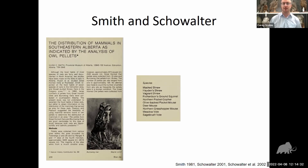from those pellets. And the list here is the species that he identified that burrowing owls were eating. So it gives really important information about the diet of burrowing owls. But it also, again, we can put a dot on the map where there's sagebrush voles. We can say that that was collected within a mile or two of each of those nests that they were found in.